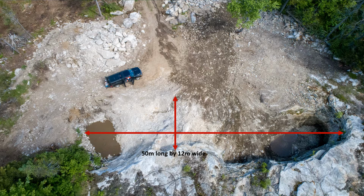Looking at this picture of the quarry, we can see that it's 50 meters long from pit edge to pit edge and about 12 meters wide. The left quarry has been filled with overburden, and so I'm not sure how deep that one is. The right quarry is about 9 meters deep, and the study area is basically right in the middle.